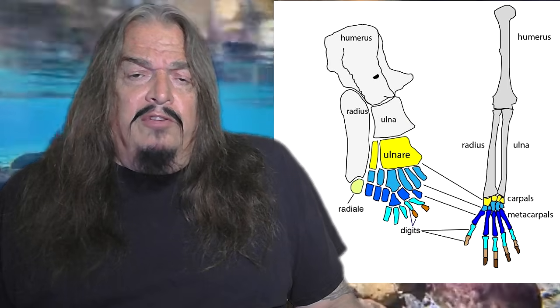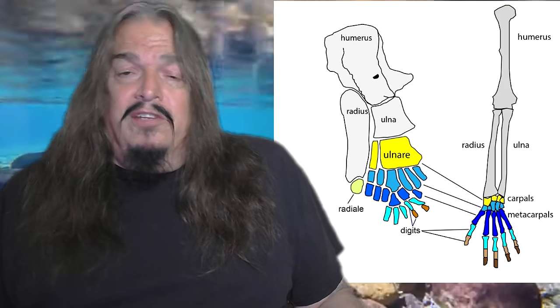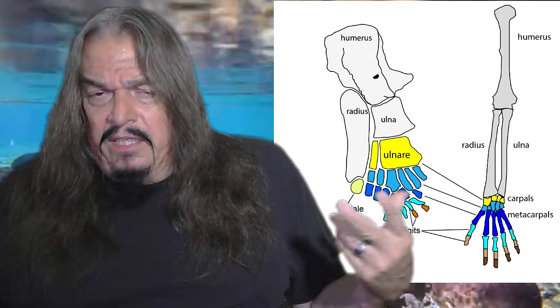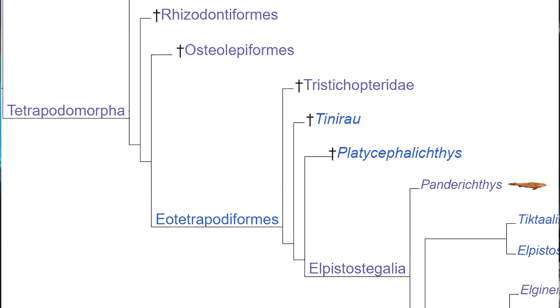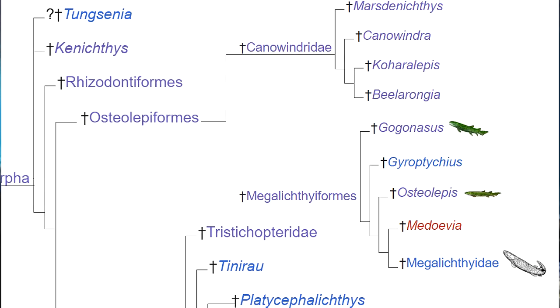One rhizodont of particular interest is Sauripterus. Paleontologist Neil Shubin studied the lobed fin of this fish and found therein all the bones that still exist in human arms and hands, and even shoulders. He wrote a book about it that became a bestseller. Of course, all the same bony configurations were found in the osteolepid clades of Canowindridae, Megalichthyiformes, and others.